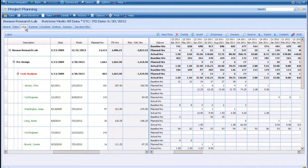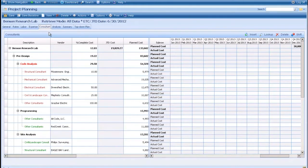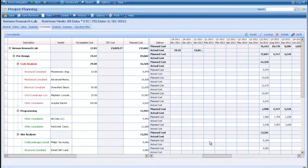Now just like we can budget our labor on the project, we can also budget expenses. So if I have some in-house expenses like travel cost or lodging, I could budget those here as well. But if we're working with outside consultants or outside labor, I can also budget that outside labor, name the vendor, spread that cost across a calendar time frame, and track how they're performing against my budget as well.